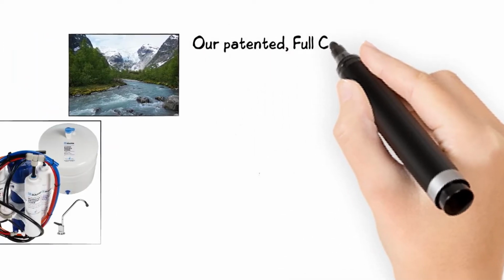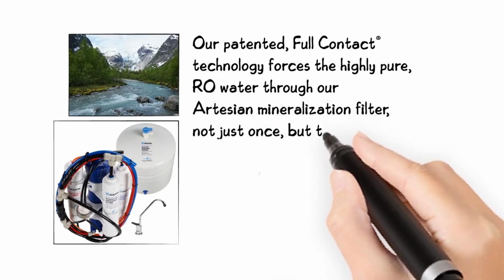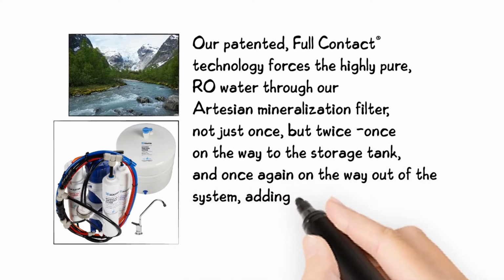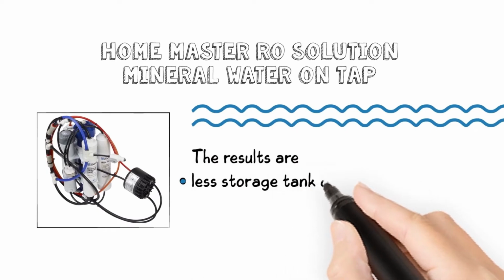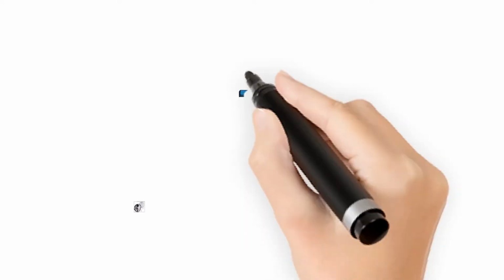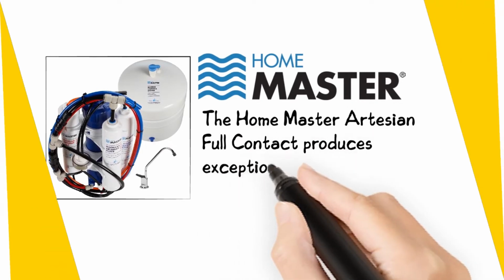Our patented full contact technology forces the highly pure RO water through our artesian remineralization filter not just once, but twice. Once on the way to the storage tank, and once again on the way out of the system, adding only beneficial calcium and magnesium minerals derived from crushed marble. It's an entirely natural process. The results are less storage tank degradation, cleaner and better tasting water that is slightly alkaline. With 7 stages of filtration, purification, and enhancement, the Homemaster Artesian Full Contact produces exceptionally pure water.